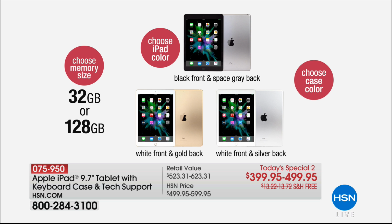Then you choose your iPad color. Would you like the space gray black, or would you like a gold back? Would you like a silver back? Now you can see the black front is gonna match the space gray, the white front is gonna match the gold back, and then the white front is gonna match the silver back.